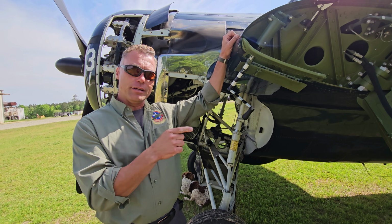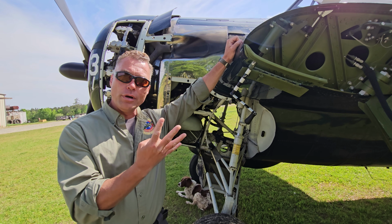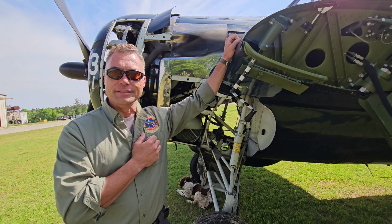Another interesting aspect of the setup of the Wildcat is you can select if you want to shoot all 4, or just the 2 right or the 2 left, which is kind of an unusual setup. But those selectors are still in the cockpit.